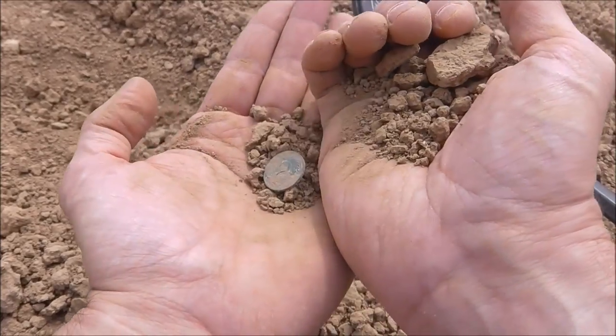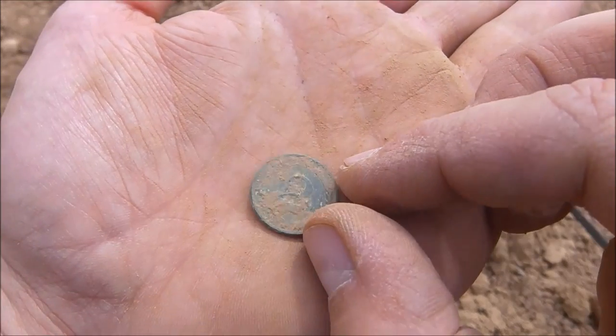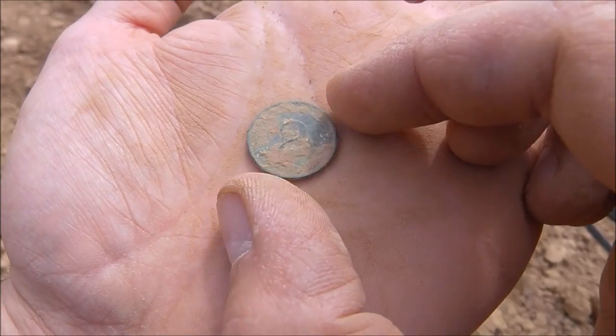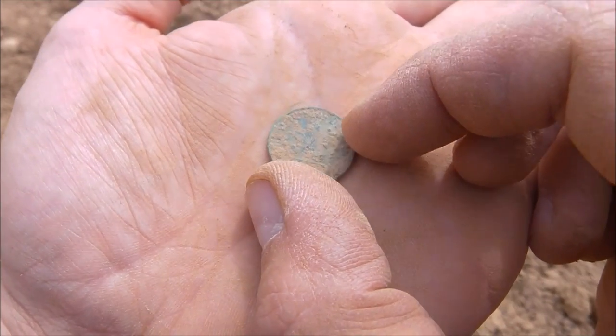Looks like a Pfennig. Two Pfennig. Yeah. But these are post World War II. Yeah, two Pfennig.